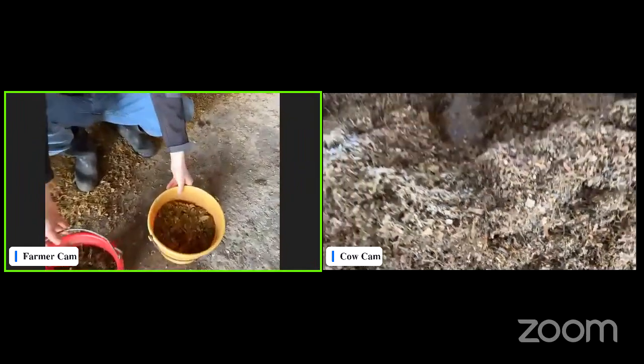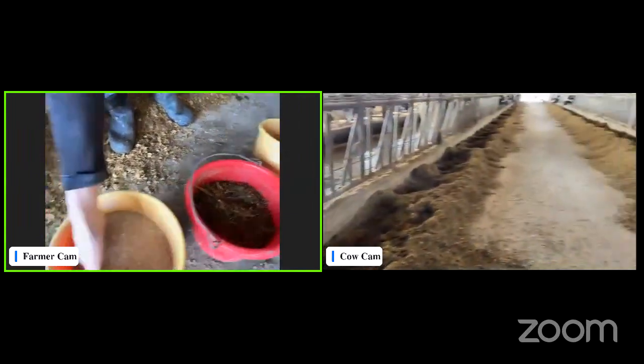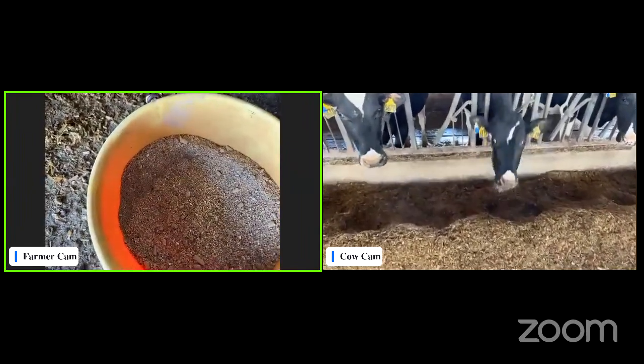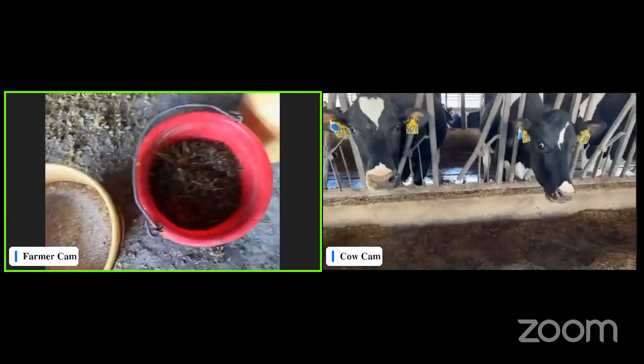So 60% of the diet is our homegrown ingredients, and about 40% of the diet is grain that we purchase, a high mix of canola, soybean, and cornmeal all put together. That really drives your milk production and helps keep the girls going strong.